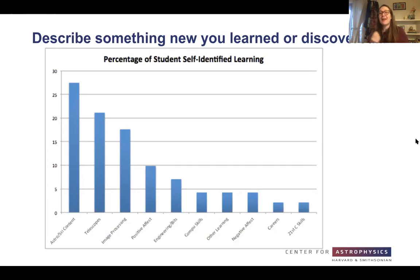They better understand how they work. They talk about image processing. Also, a lot of students just mention having enjoyed the experience and having a positive impact on their outlook of science.